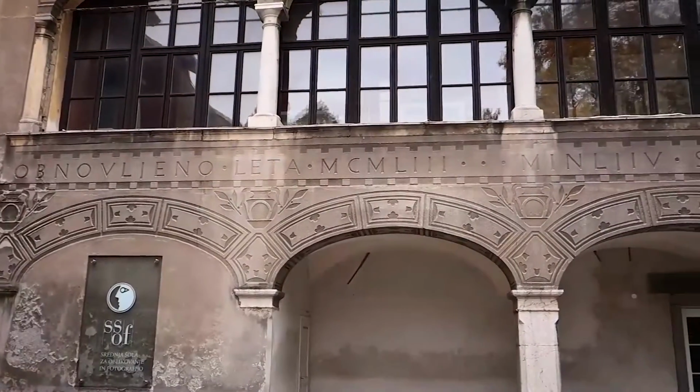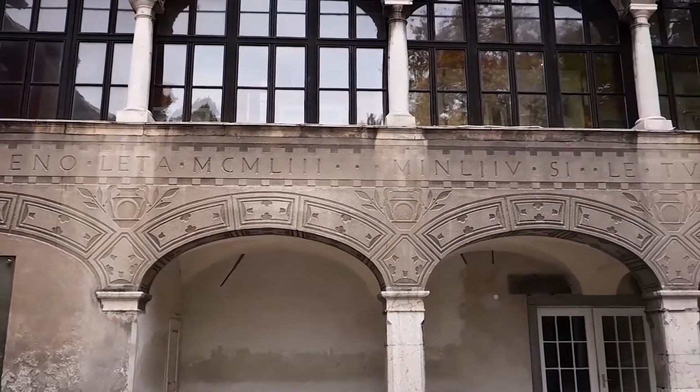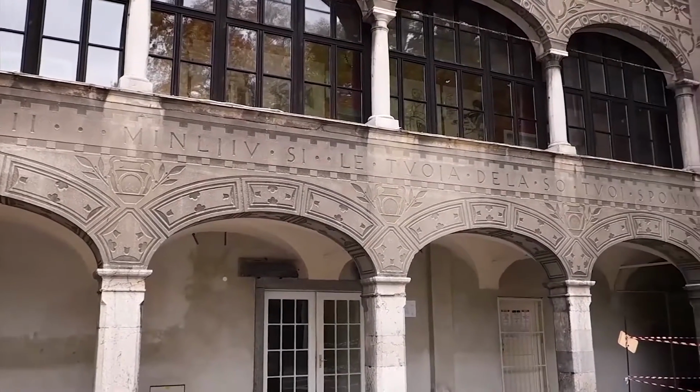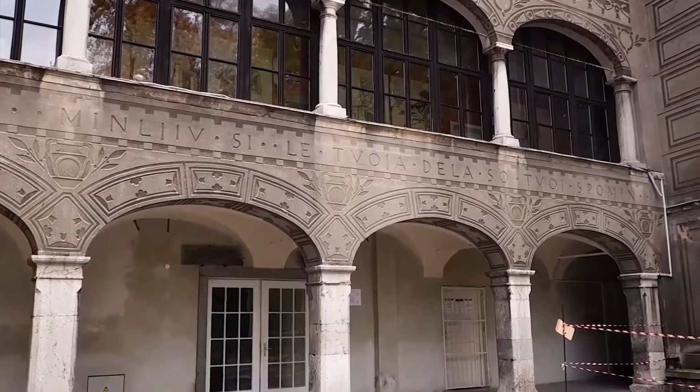The inscription above the arches is Plečnik's eternal signature. Minljiv si, le tvoja dela so tvoj spomin. You are fleeting, only your deeds are your memory.